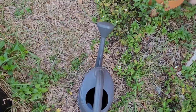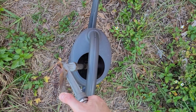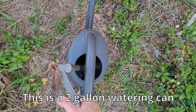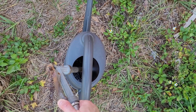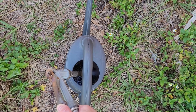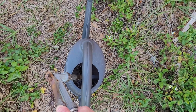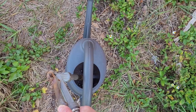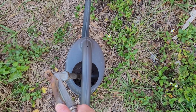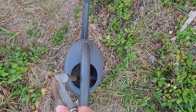The next part of my gardening is watering. And I'll just actually show you how long it takes to fill this thing up. And more loud vehicles today. I don't even know who that was. I don't know if you heard it or not, since I'm using the lapel mic.